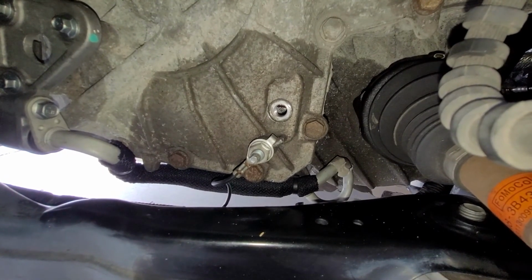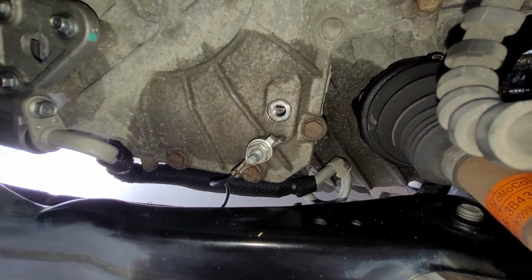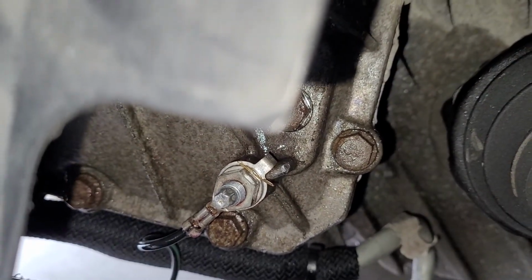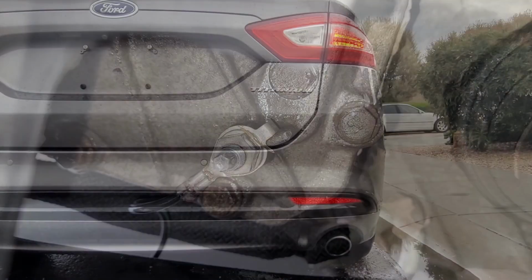So basically, after charging it, I just ran this car through the gears, through drive and reverse, and made sure the fluid's all moving through there. Pulled that plug out, and we're going to just top this thing off. Alright, and there's the fill plug back in. Glad I did that. It took about half of a quart or so. Alright, let's get the wheel back on. Take this thing for a drive.